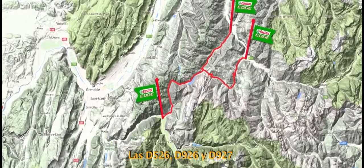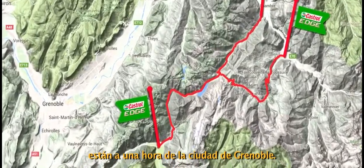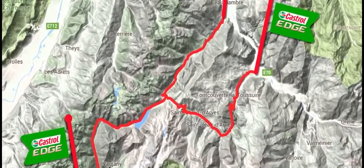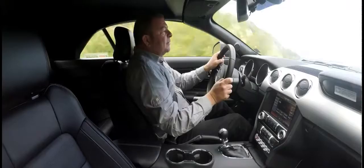The D526, 926 and 927 are all within 1 hour of the city of Grenoble. The towns of Fontcouverte-la-Toussière and Saint-Jean-de-Maurienne are also close by to the northeast.